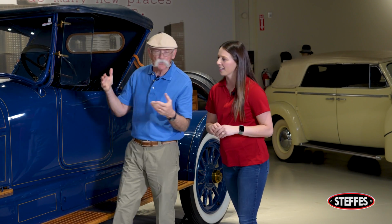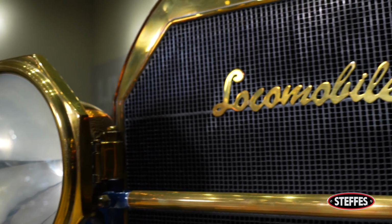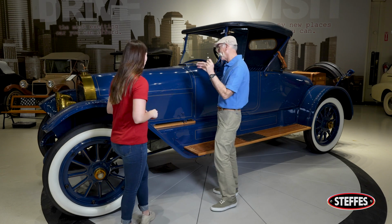The details on this is what they called the brass era, and you can kind of see why. They used brass for an awful lot of the metals. You don't see a lot of chrome on this car. You don't see any chrome. They weren't doing that then. You want to see the engine? I sure do. Show me.